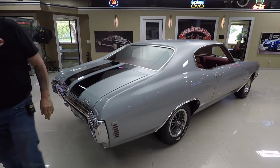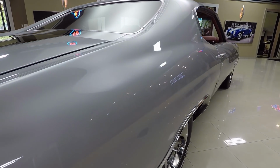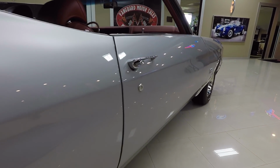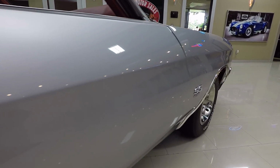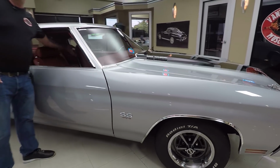Look down the side of the car. No scratches, dings, nicks. Straight as an arrow. And take a look at the way that door fits. Nice and flush with the quarter, nice and flush with the front fender. All the emblems are looking good. The car is phenomenal, guys.